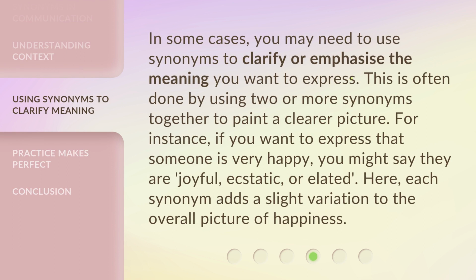In some cases, you may need to use synonyms to clarify or emphasize the meaning you want to express. This is often done by using two or more synonyms together to paint a clearer picture. For instance, if you want to express that someone is very happy, you might say they are joyful, ecstatic, or elated. Here, each synonym adds a slight variation to the overall picture of happiness.